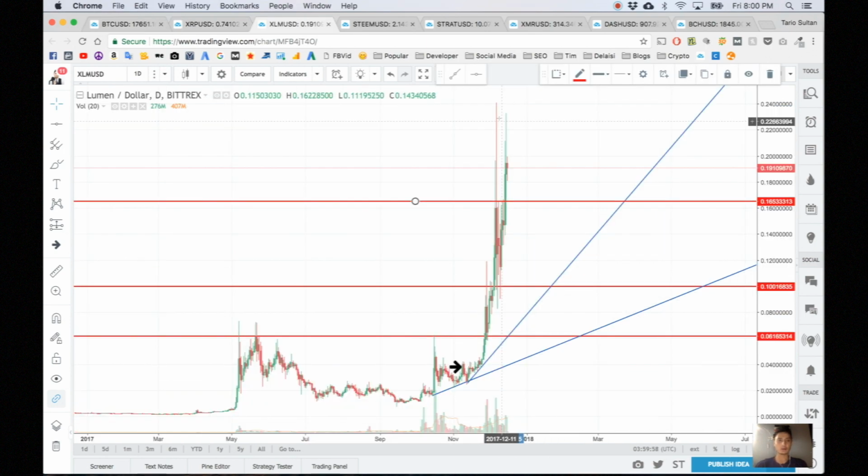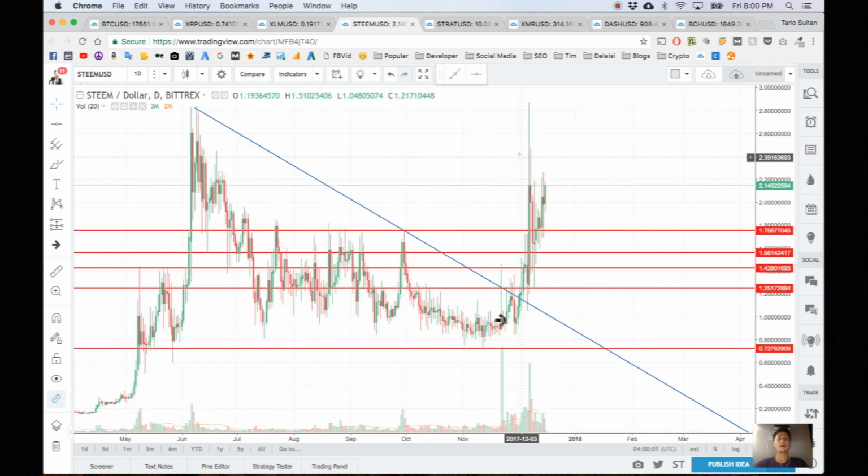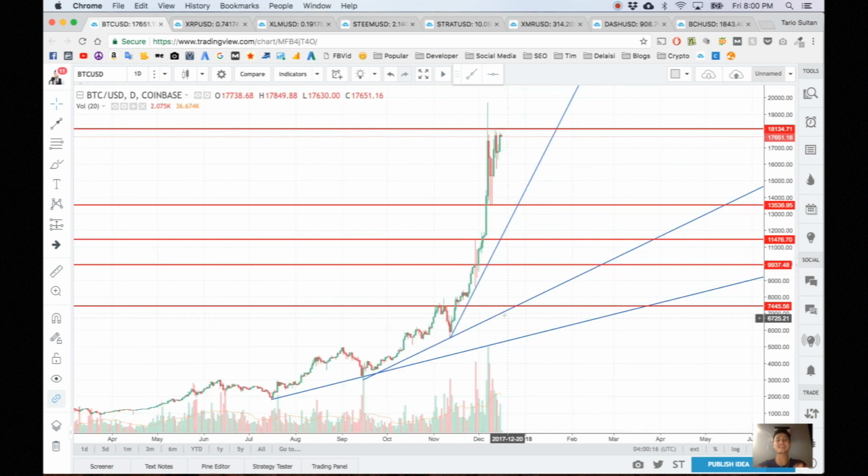Let's take a look at Lumen. I was holding, I got in here, a huge position as well, and it's gone up crazy. And this is another strategy. This is a breakout. I bought around here. This is Steem. But anyways, let's take Bitcoin USD as an example.